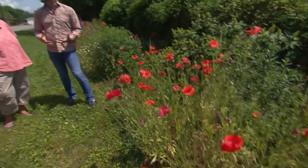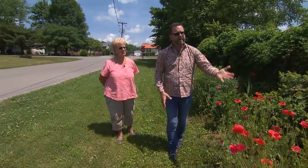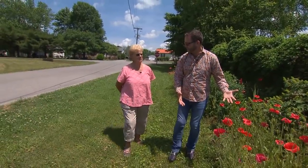Today I want to share with you the garden of my friend Alicia Welburn in Gallatin, Tennessee, where annuals are the order of the day and almost everything is grown from seed. Well, Alicia, one of the unique things about your garden is what you've done with the area outside of your fence line. So how did this idea come about and what got you started?